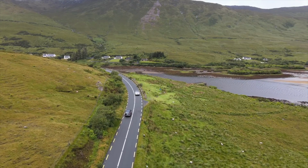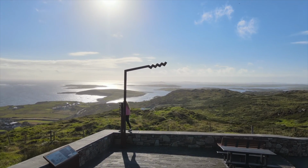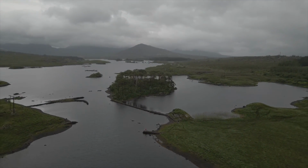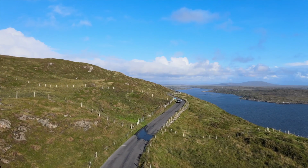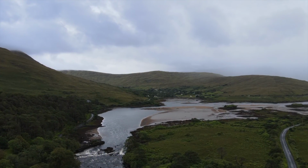If you're going on a self-drive trip, I recommend visiting the iconic Kylemore Abbey, Sky Road, which is near a small town called Clifden, and Pine Island View for some epic scenery. I was actually quite surprised to find that they do have organised day tours from Dublin to Connemara, so if you're not looking to drive, that is always an option too.